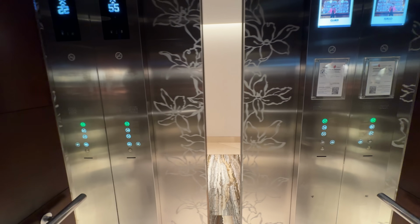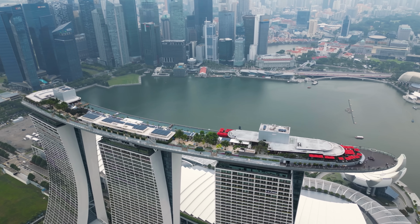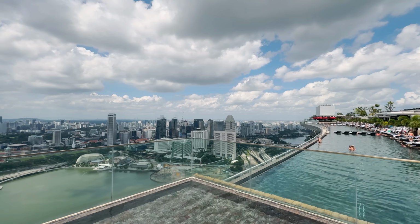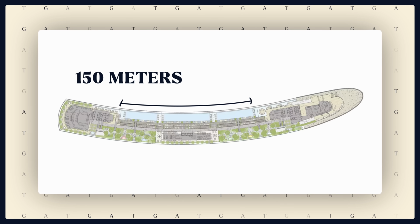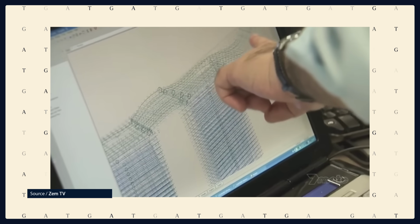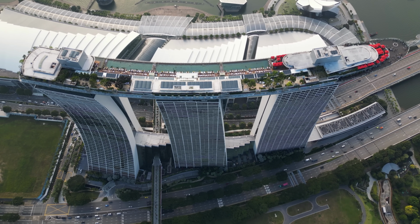And here we are the next day. It's time to check one of the most iconic tourist spots on Earth, which in fact is at the top of this hotel, at the 57th level. The largest rooftop infinity pool in the world. This, as the whole building, is an engineering miracle. And this is the biggest pool in the world at this height.